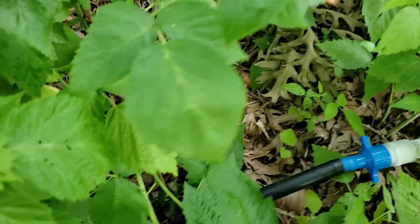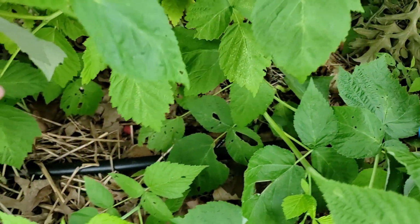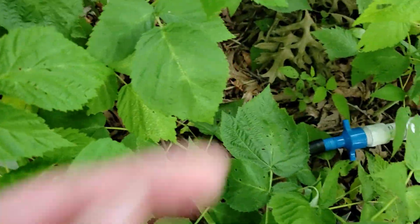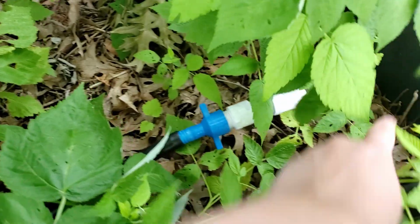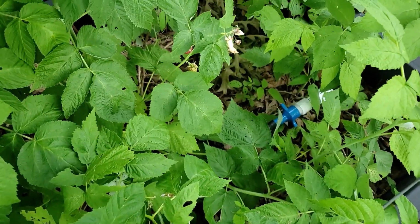And you can see we have drip in this bed. Each plant has a line of drip tape around it with emitters spaced every 8 inches, I believe. And all of our raised beds have a drip system that I installed and designed.